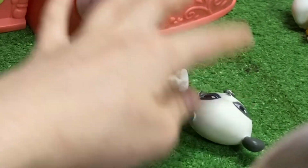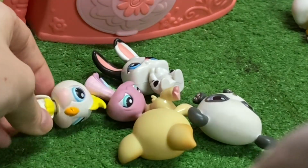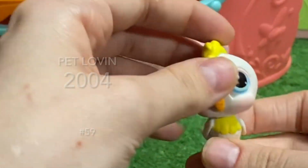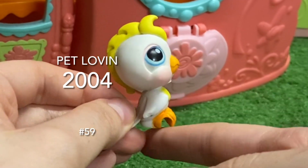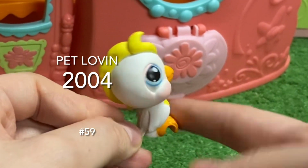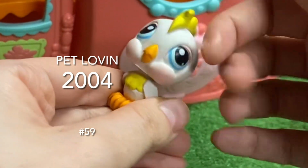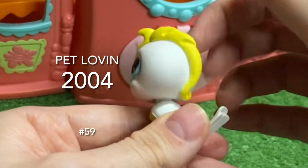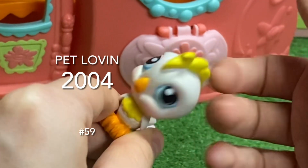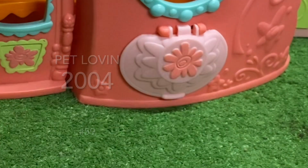I have a panda, a pig, a bunny, a snail, and a bird. So this is the bird, and you can see he has a curled thing here to help him perch on things, and he also has a really big head. And this, I think, is supposed to be a cockatoo. Super cute.